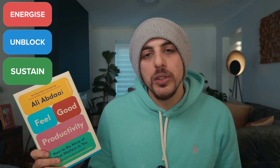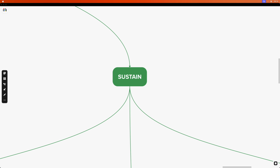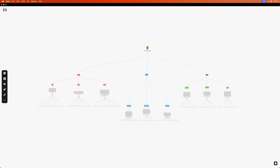This book is split into 3 parts: energize, unblock, and sustain. And all 3 of those categories are geared towards helping you achieve some sense of feel-good productivity. Now, each part is split into 3 subsections, and each subsection is split into 6 different exercises that you can try. So there are 54 in total. And the 5 that I'm going to go through today cut across all 3 of those parts.